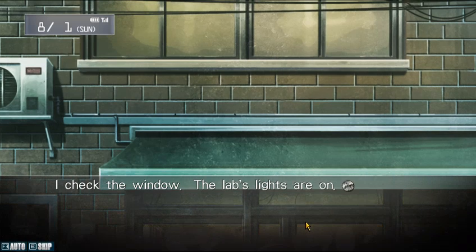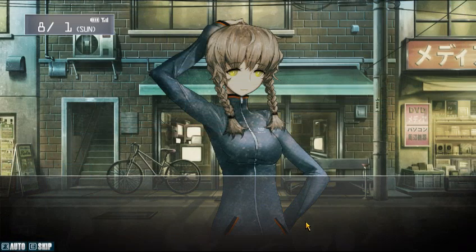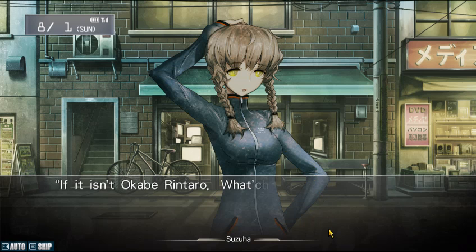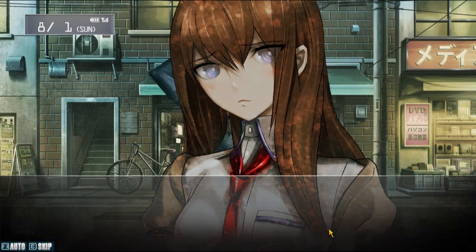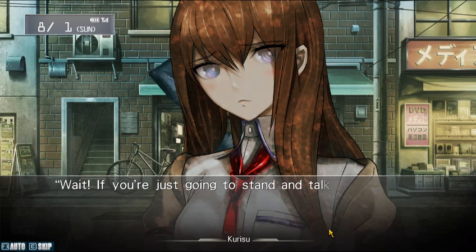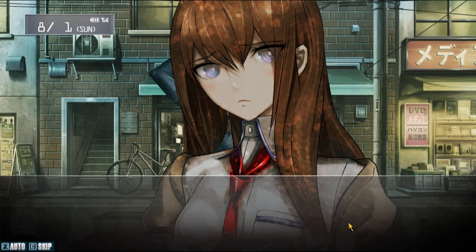Appears the lights are on. And lo and behold, Suzuha has come out to greet us. If you couldn't already tell, her bike is here, so she's still clearly working at the Brawn Tube workshop. Perfect timing indeed. Just a box. You actually have a very good point there, Kurisu.